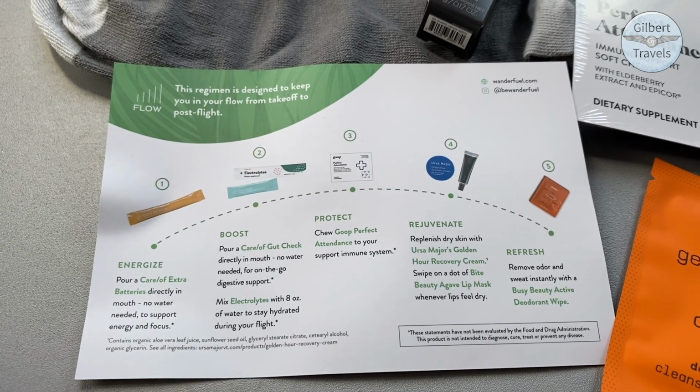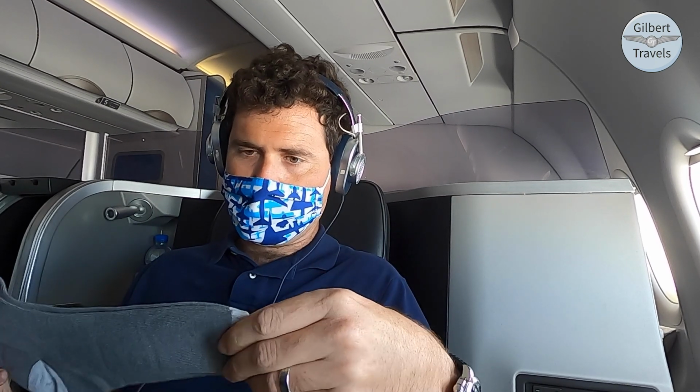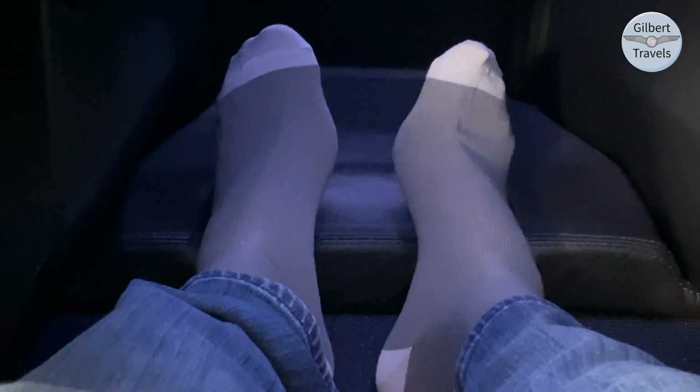And a wipe. One of the things I really loved on Mint previously was their socks, which were provided by American Apparel. Had a cute JetBlue theme on them. These are the new socks, which I gotta say, I'll have to put them on and give them a shot, but just looking at them, they don't seem as nice and as premium as the previous socks. Eye mask and earbuds can be gotten on request as well.